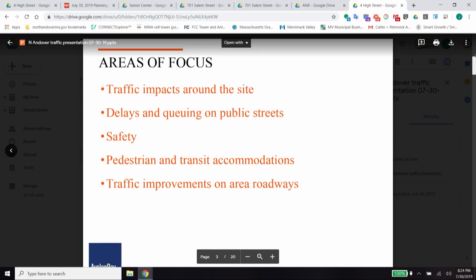A traffic study in general could mean a lot of things. It could be a simple technical memo that talks about how many cars are on a street, versus a very detailed study, very similar to the document that we put together, that looks at a whole series of things. I'm not going to read every bullet, but it touches on the key focus areas that are of interest to the town, what we have heard through the scoping process and through the commentary over the last several months on what this project means to that neighborhood and to the town. So we look at various aspects and build the traffic study around those features.